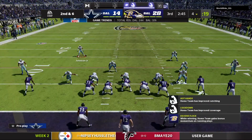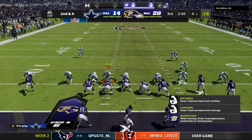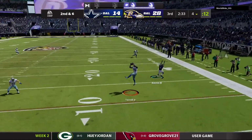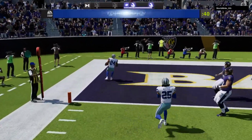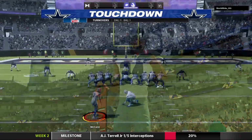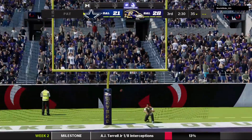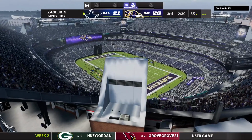Now a 2nd down and 6. Here's Rodgers. Rifles one, and that's going to be intercepted. Picked off by A.J. Terrell. And he takes this one back into the end zone, and the Cowboy defense has a touchdown. Extra point by McCann, up and good. And that'll cut the lead down to a touchdown.